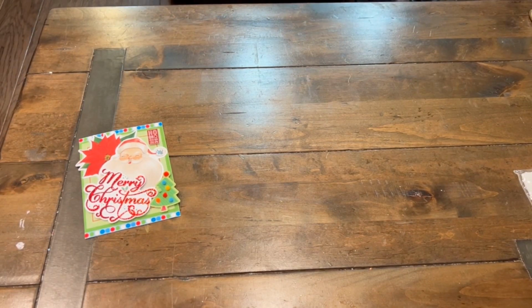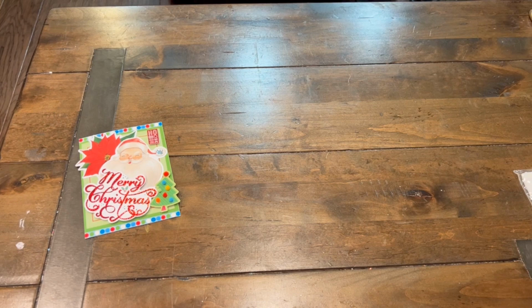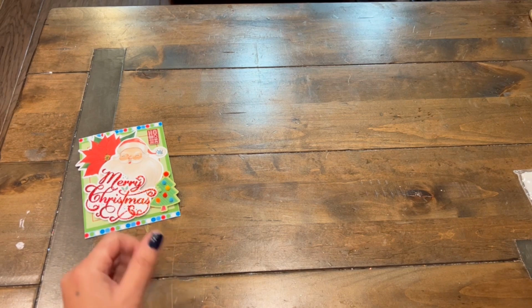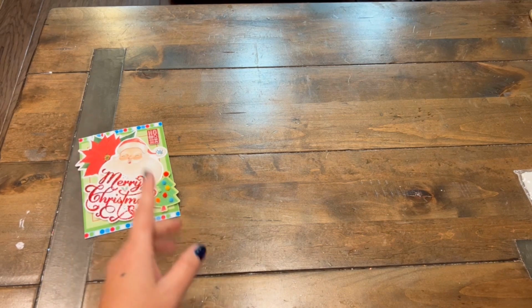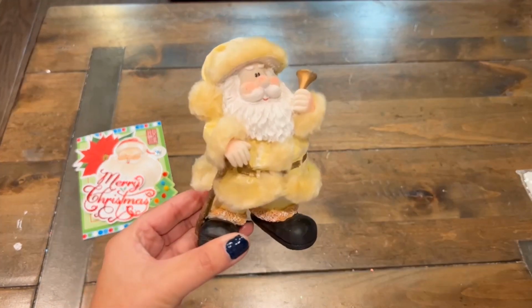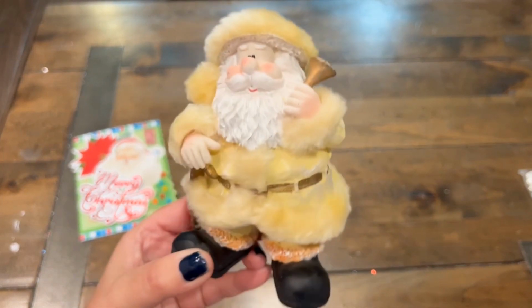In number 12, the song is Christmas in Our Heart. It's to surprise our swap partner with a thrifted item of our choice. Dale had mentioned in the past that she collects different Santa Clauses in different forms, and also from different countries, I think. Anyway, I found the Santa Claus, and I snagged him as quick as I could, so it ate up most of my budget. He was the most expensive one at $2.99, but how adorable is this guy?